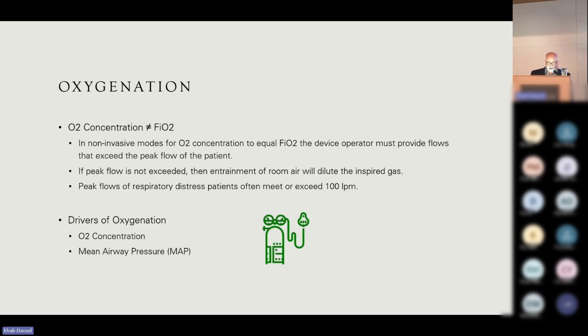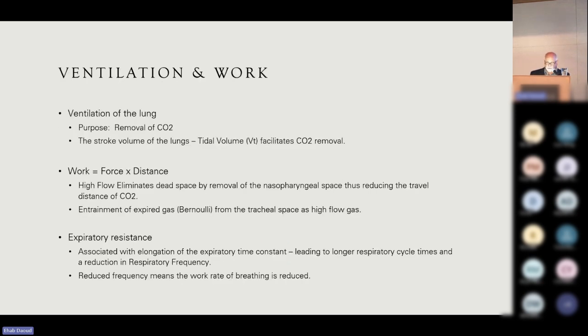So I just caution us to make sure that we have the benefits of high flow. As you know, devices today are a little bit lower in their application of flow, and it's very important that we apply flow and consider the risks as well as the complications of that flow application. I've already covered the drivers of oxygenation. It's O2 concentration, mean airway pressure in a simple way. Of course, PEEP and recruitment is involved there as well.